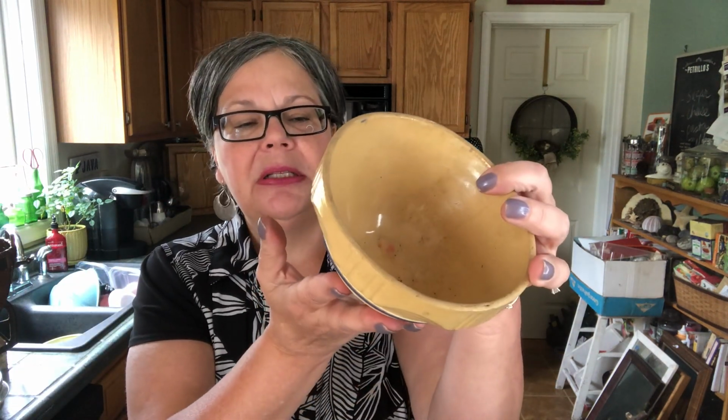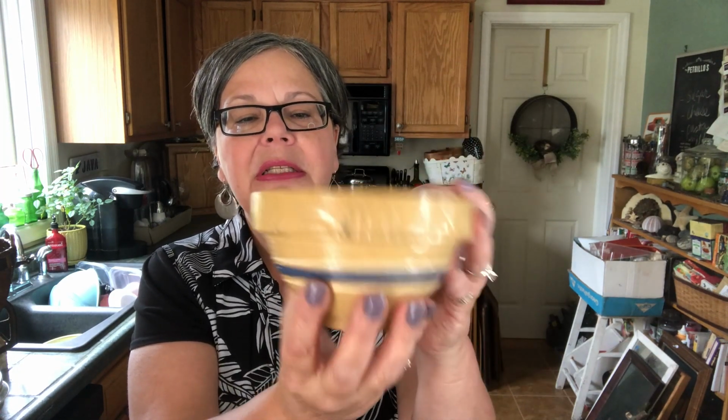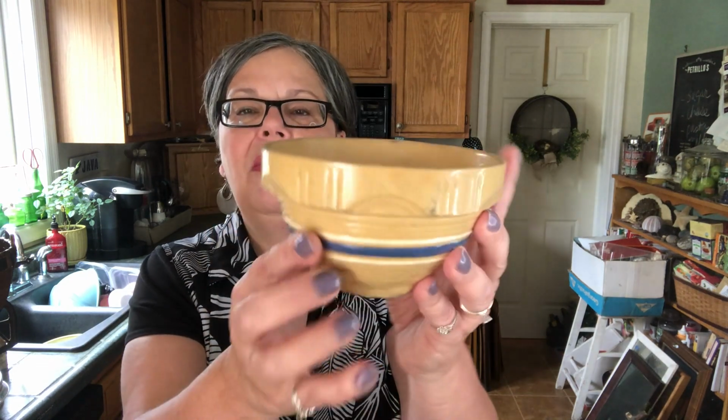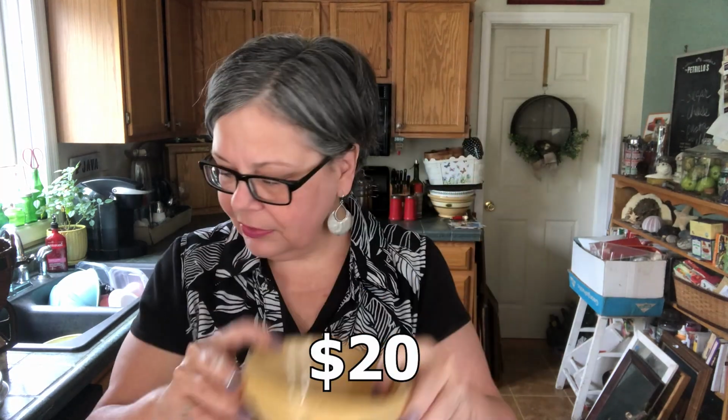You may have seen this on Instagram. Picked this up in Pennsylvania on the way home to New York. It was $6. It has really no condition issues at all, and it should sell for about $20.